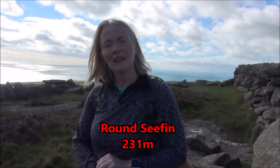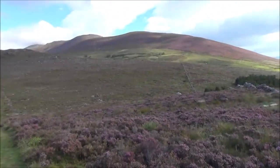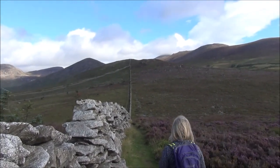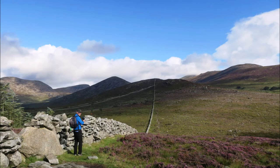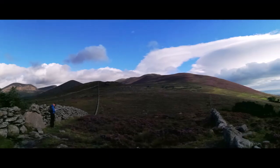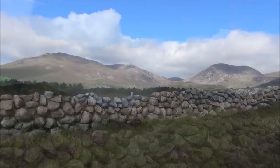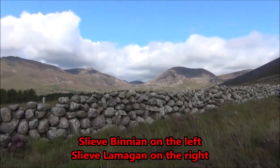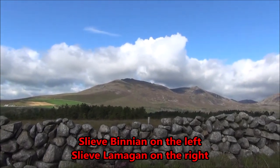So Andre, we have just climbed Round Seefin. Correct. And next summit is the one ahead. It's called Long Seefin. So it's weave it down and then up. Some magnificent views now of the Mournes. Opinion's big. It's magnificent.